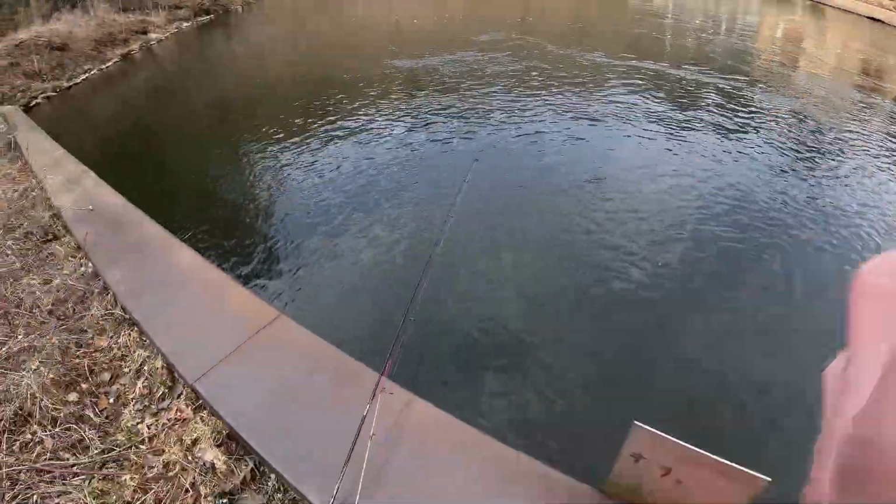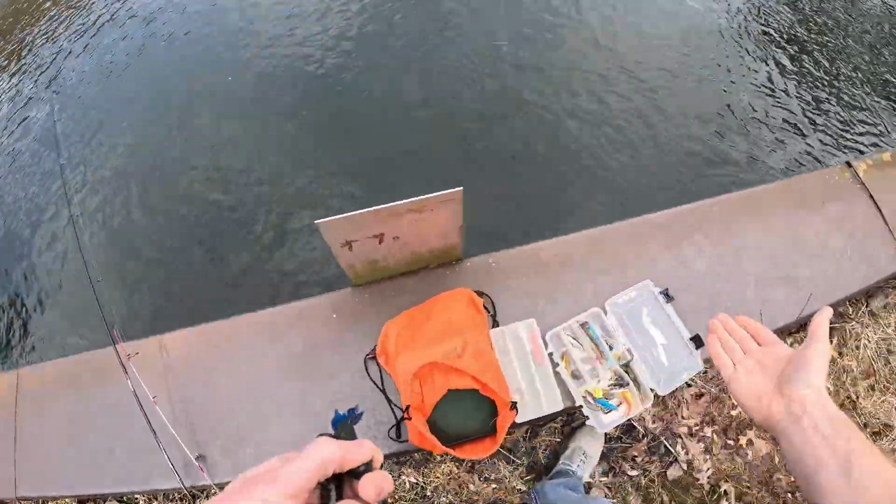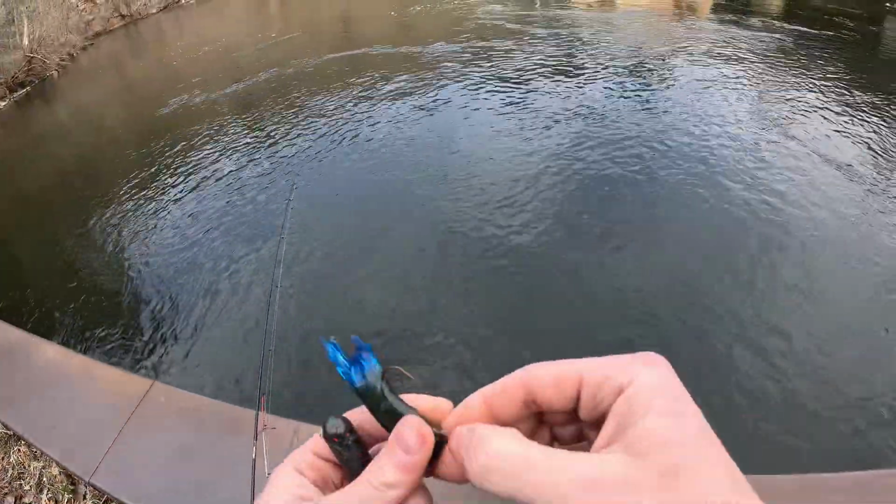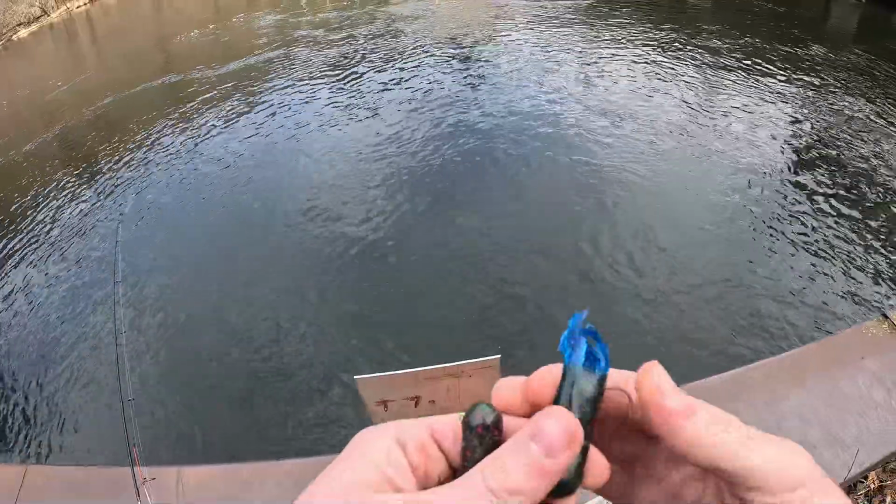This is my favorite side to fish. This is the side with this big metal girder, because usually the fish are kind of just along the side of it, and pretty easy to get them to bite usually.